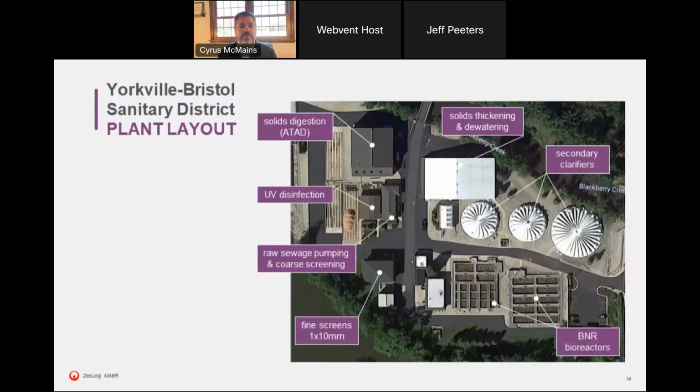This is an overview, sort of some highlighted areas here. Let's start in the top left here. Our solids digestion is ATAD, the autothermophilic aerobic digestion. This is a nice process for us. It helps reduce the overall solids that come out of our facility. In order to have that, we needed some fine screens. We had some coarse screening, some raw sewage pump expansion, but these fine screens down here, they're 1 millimeter by 10 millimeter wedge wire, and that helps out quite a bit with a lot of trash and other things inside of our facility. We added UV disinfection.